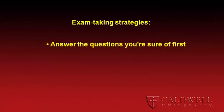Answer the questions you're sure of first. If there are matching questions, answer the items you know first, then guess at the rest. If it's a multiple choice test, eliminate the obviously incorrect answers first. If it's a true-false test, look for keywords such as always, sometimes, never, and usually.